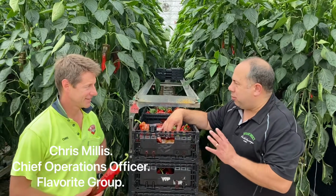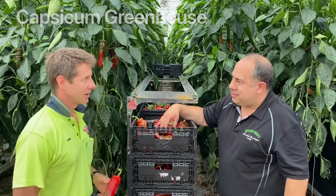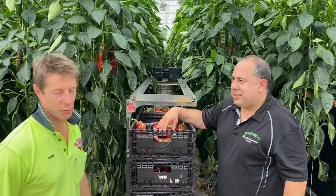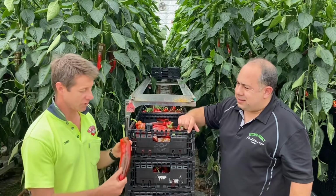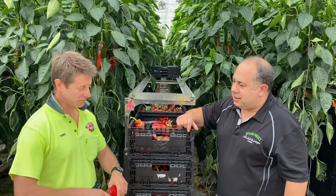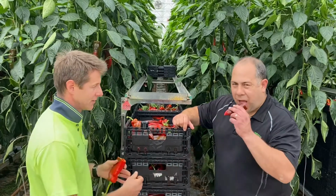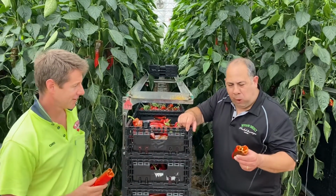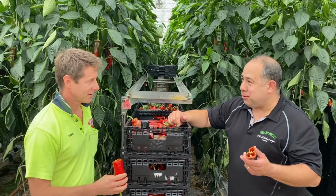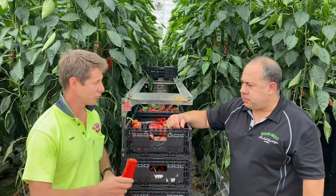So I'm with Chris here at Flavorite. Chris, tell us a little bit about what we've got here. So we're in a capsicum greenhouse, all protected from the weather outside in a glasshouse, and we're growing a sweet palumo. So this is a type of capsicum. It's actually one of the sweetest you'll ever eat, so have a try on that one. Yeah, they're very sweet. Hardly any seeds, so brilliant in salads, stuffing them, whatever you want to do.